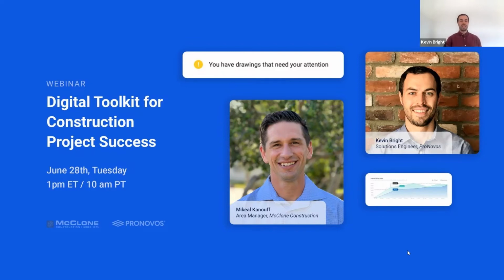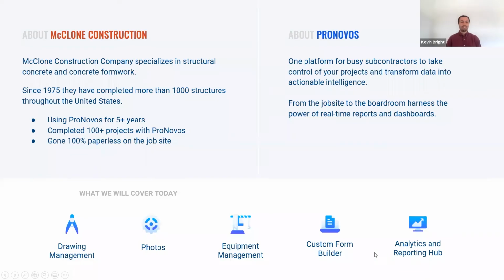McClone and ProNovos have been partnered together for I think almost just about 5 years now. So super excited to have him here today to share a lot of his knowledge and experience in terms of what he's done at McClone and to create that digital toolkit to help their project success.